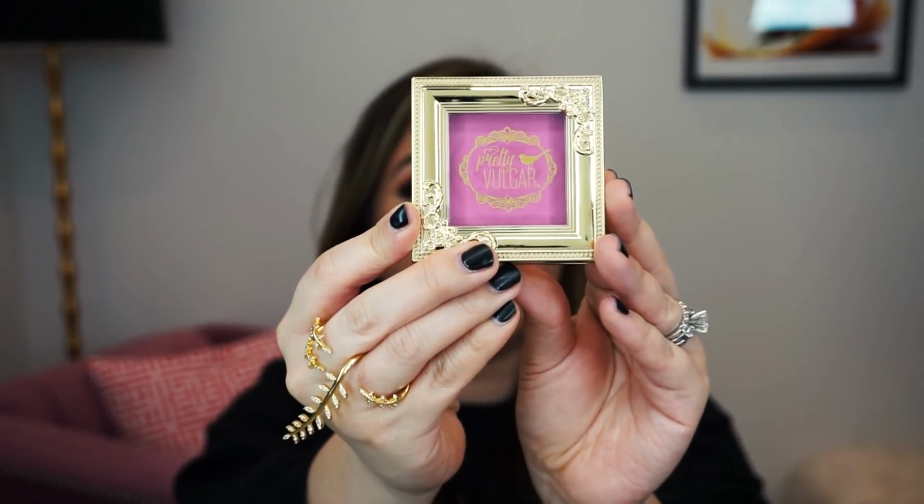And then the last thing in the BOXYCHARM box this month is this blush by a brand called Pretty Vulgar. The color is 111 Prim Vixen. It is a very, very pretty pink blush. It could look good on most skin tones. I don't know if you tend to be more drawn to peachier blushes than this, because this is intensely pink. Obviously, I really like pink.